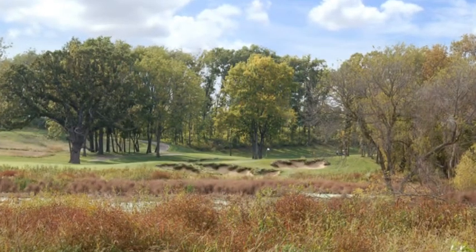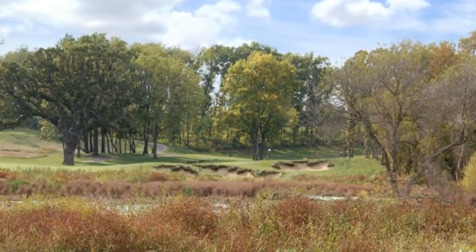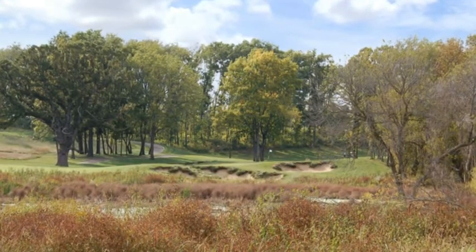Rick, one of your other objectives was to pursue this project in an environmentally sensitive way. How do you do that exactly?